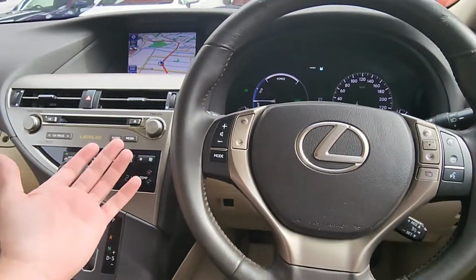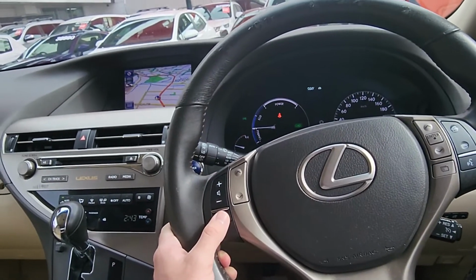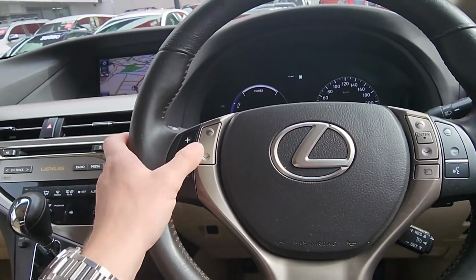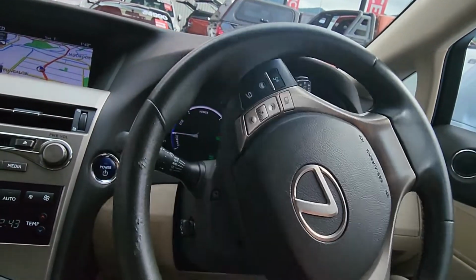Up on the actual steering wheel itself, so you can jump between your different modes, everything like that. So your radio, AM, FM, all that kind of thing from up here. Volume controls are there, and you can jump between your different stations and songs from there as well.